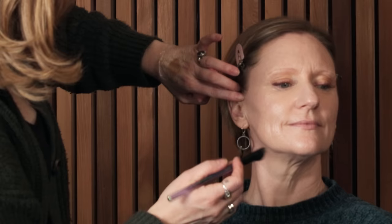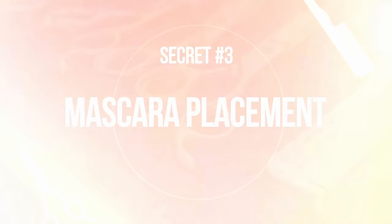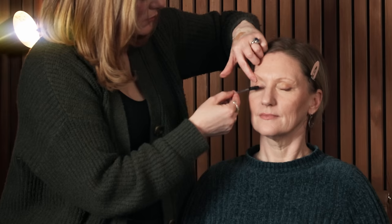A lot of women get jowls. To hide or camouflage that, all you have to do is an upside down V right where that jowl area is and blend it out. With your cheeks as well, anything that is up and out, up here, the X's. The third secret for Trish is mascara placement. It's super crucial to not put mascara on the bottom lower lashes. When you do that, it brings down your eyes and can make you look older.